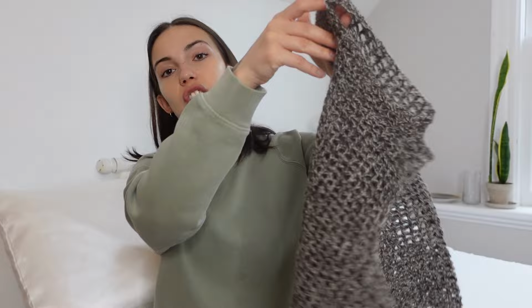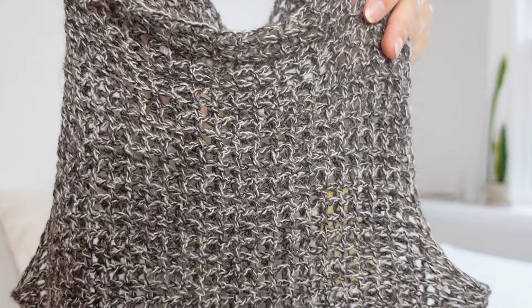So I'm currently making another one of these mesh sleeveless tops, which I'm absolutely in love with. I've worn this specific top so many times now. I love it so much. And in case you're wondering, I have a tutorial for this top if you want to make one yourself. I'm currently making another one in this color right here. So this is what it's looking like.